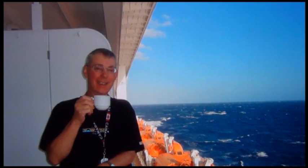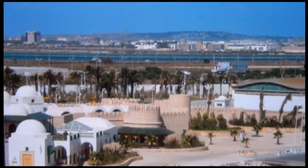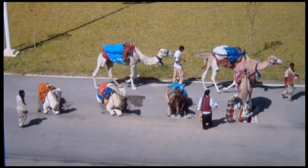We've just left Barcelona and we're on the way to Tunis, and what better time than to stand out on the balcony and enjoy a coffee. We're approaching the dock in Tunis, and this is rather an interesting trip because our cruise line has not been here for a while due to the political situation, and this in fact is their first stop at this destination for quite some time. And of course on the dock we're greeted by the traditional camel procession and lots of musical instruments.